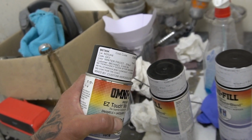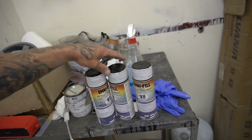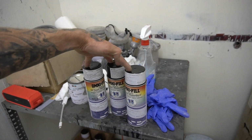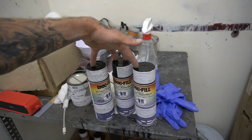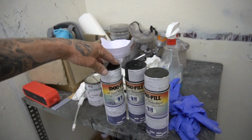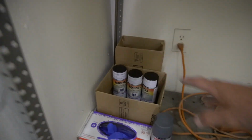So I just finished shaking these up. Nissan QX3 Winter Frost. I got 3 of them, you guys. I'm pretty sure I'm gonna have no problem, and this is gonna coat the rest of the base coat over nicely, so I don't really have to worry about too much. But 3 cans of clear, I'm hoping that does the whole cage.